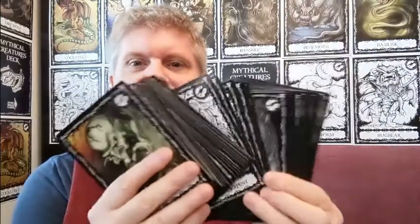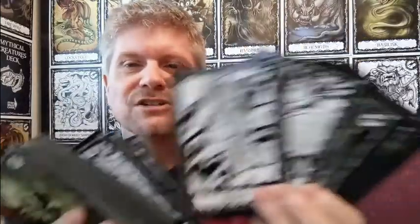Yes, we are here talking about the Mythical Creatures deck, the Story Spark cards. I have a sample copy here. Look at the lovely pictures. Look at them, look at them.